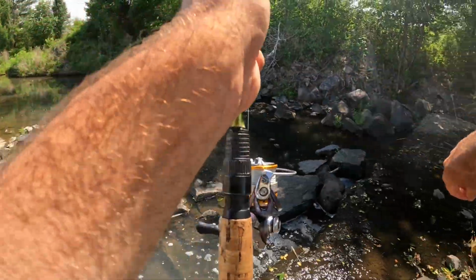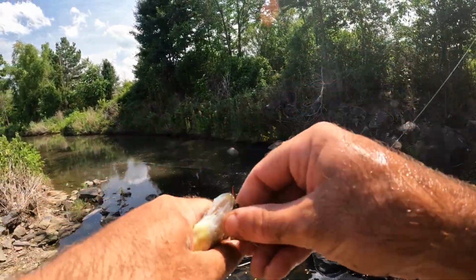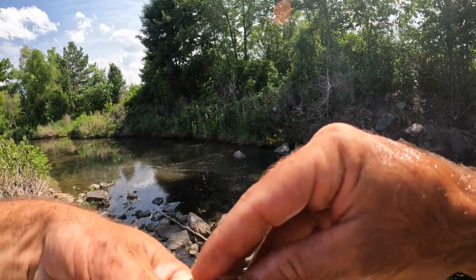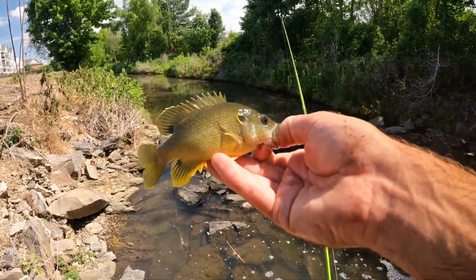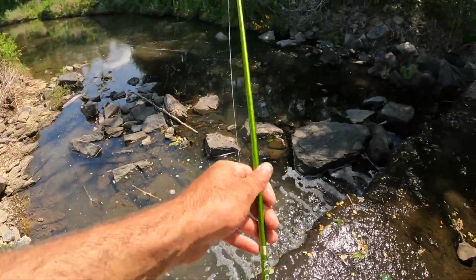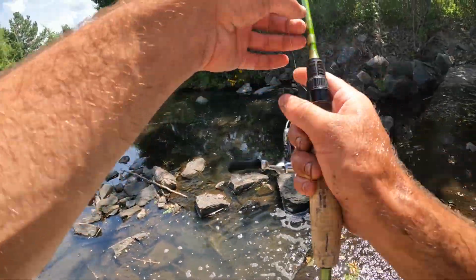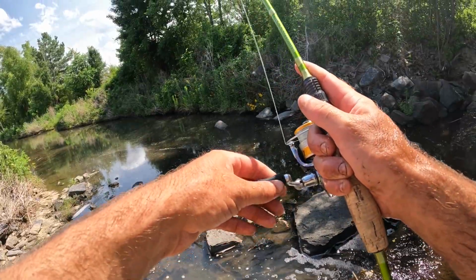This is always a really good spot. There's a bunch of rocks and we got this nice, rich oxygenated water. You know, it's gotten to a point in the summertime or the late spring where it's really hot and a lot of this creek is pretty stagnant. So a spot like this is where a lot of fish are going to group up. There's two. We probably need about 30 to 40 of these things, but we'll just take what we can get.